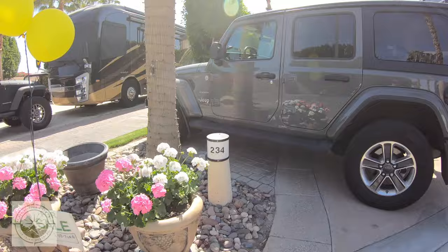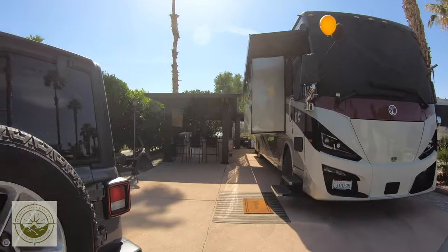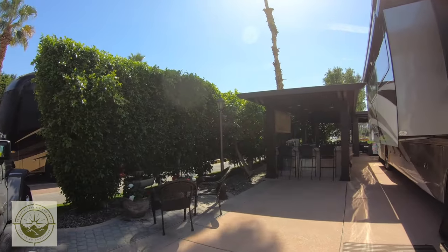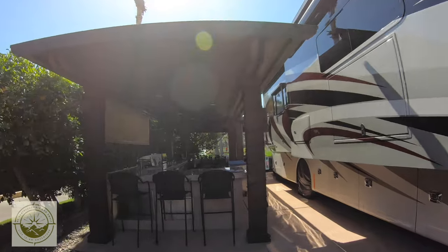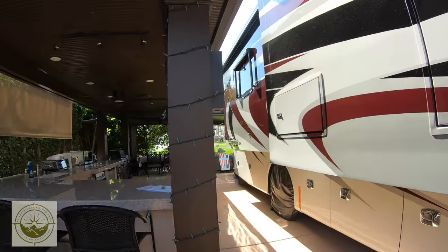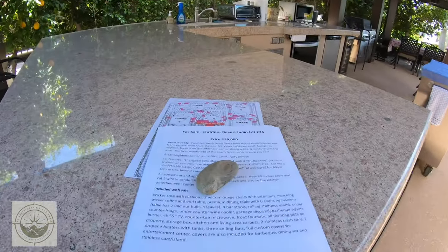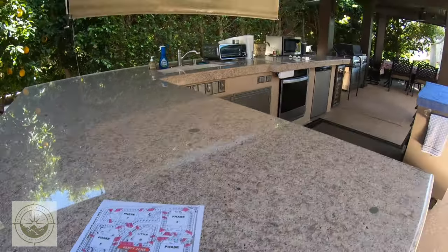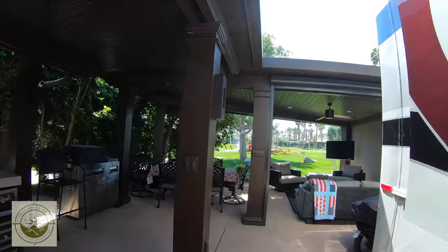Okay, here we are at lot 234, and it is for sale. $239,000, I believe, is the sale price on it. Pergola. It's got that nice bar seating up front, which, if you've got friends over, is great while you're cooking to have them sitting there having a drink and an appetizer. And beautiful countertops.